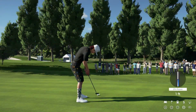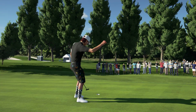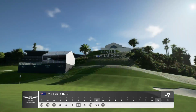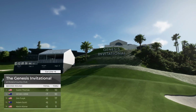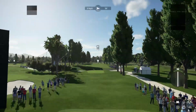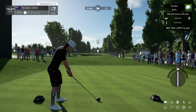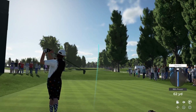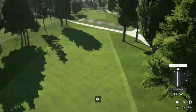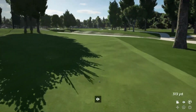Lovely effort that. Mark it down. That's birdie number 5. Back-to-back birdies, moving the right direction there, Luke. Currently at 7 under for the tournament. Yeah, this is a quality looking shot, this one. That should find the short stuff.